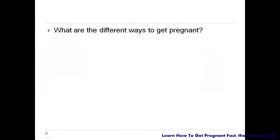So let's start by answering this question. Let me ask you this: what are the different ways to get pregnant? You can think about that. Well, I'll give you a hint. Prior to the 1900s, there was only one way to get pregnant, and that is just to have sex and get pregnant through natural intercourse.